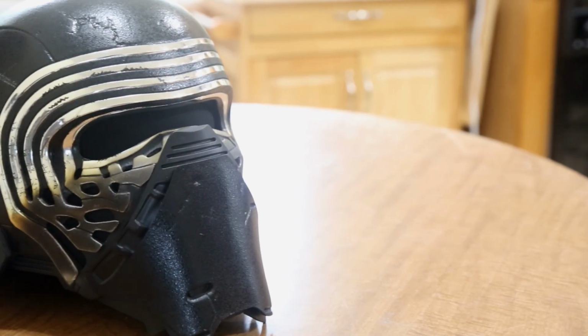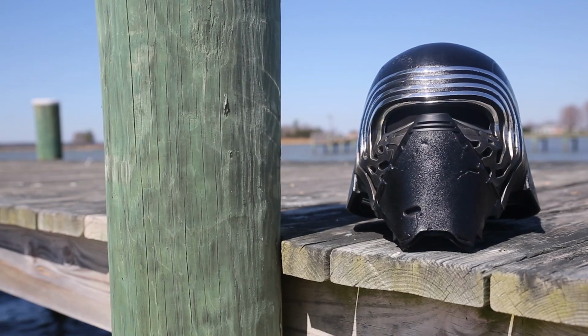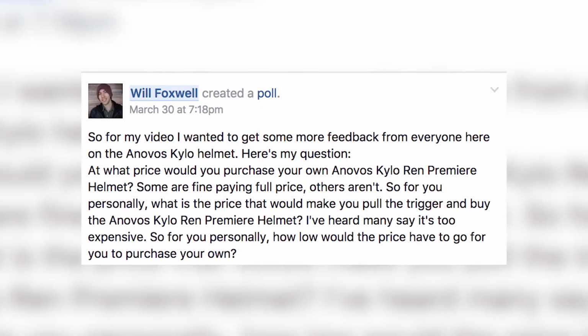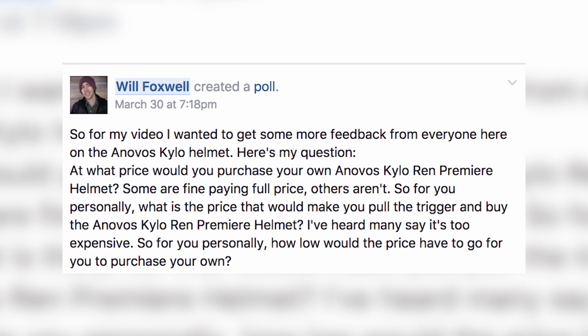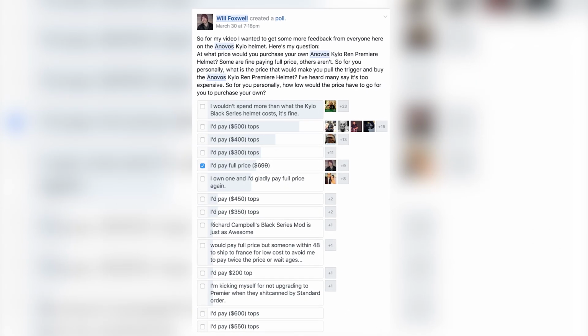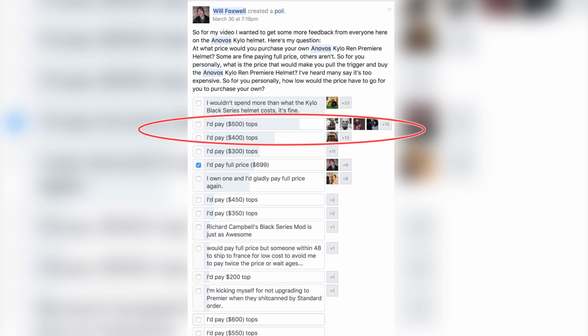Alright, so on a more serious note, a big hurdle for most people deciding whether or not to purchase this ANOVOS KYLO REN Premier helmet is the price point of $699. I actually ran another poll last week where I asked the Knights of Ren community just how low the price of this helmet would have to fall in order for them to take the plunge and purchase their own. The results were sort of scattered, but it seems as if the majority of these very serious collectors and cosplayers feel that the price is right for them somewhere between $400 and $500.